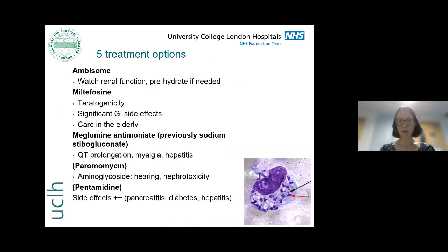So there are only 5 classes of drugs available for treating VL. Firstly, AmBisome, which we're all fairly comfortable with using, which is well tolerated, has well characterized side effects. Secondly, miltefosine, which is attractive because it's an oral option, has a very long half-life, so it can't be used for prophylaxis, but can be poorly tolerated with significant GI side effects, particularly vomiting, and also has to be used with care in the elderly who can suffer much more from side effects. Birth control needs to be thought about in women of childbearing age because it has also problems of teratogenicity.